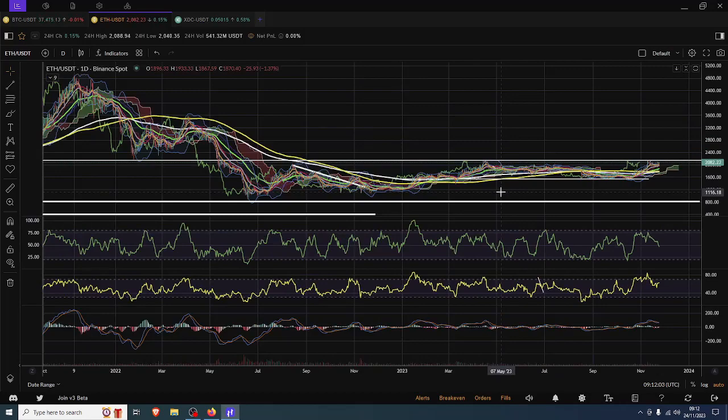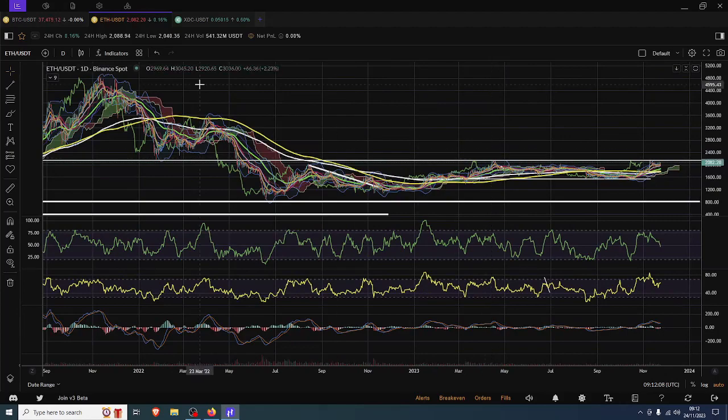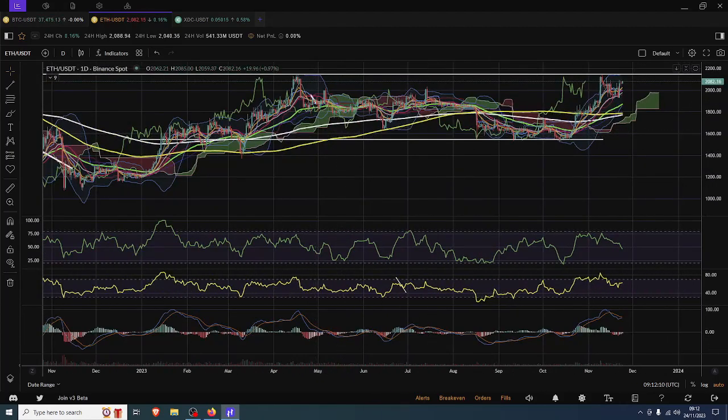I think it's relatively positive. I really think that the charts are constructive. Ethereum's chart is very good, and we're looking for a pump, and maybe a sustained pump that would take us to some new local highs, and maybe on some of these altcoins, ridiculous pumps.